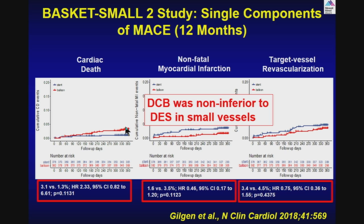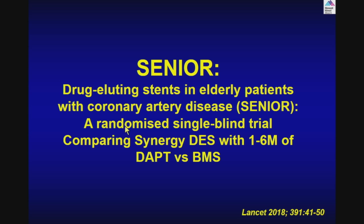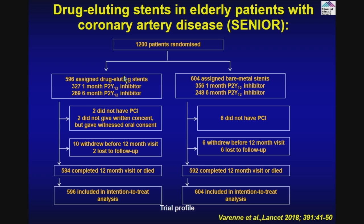Another issue that always comes up: the patient is elderly, what do you do? Should you put in a bare metal stent or should you do a DES? Should you put in a DES, then do you give antiplatelet therapy for 1 month, 6 months, or 12 months? The SENIOR trial, again a large number of patients, about 1,200 plus. They tried bare metal or the DES, the Synergy stent, and gave 1 month of DAPT to patients with stable CAD, and to unstable patients 6 months in both the groups.